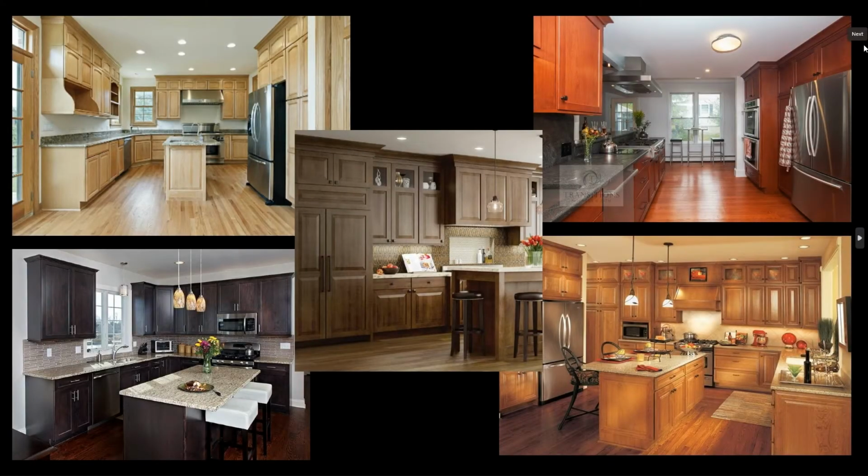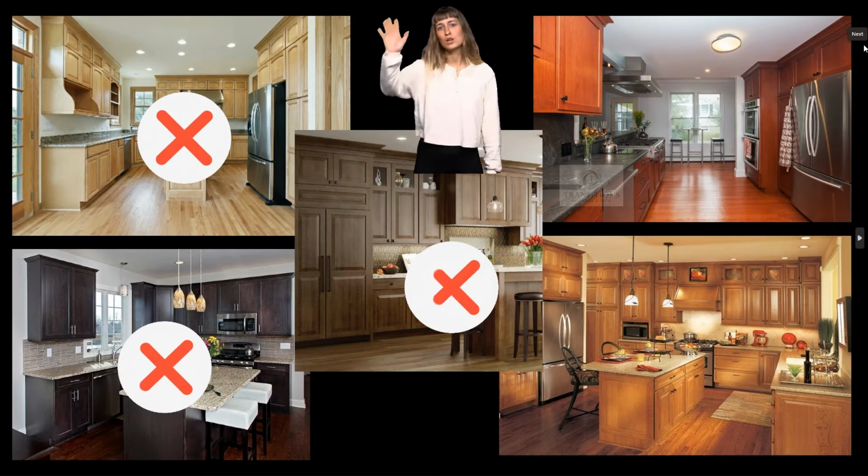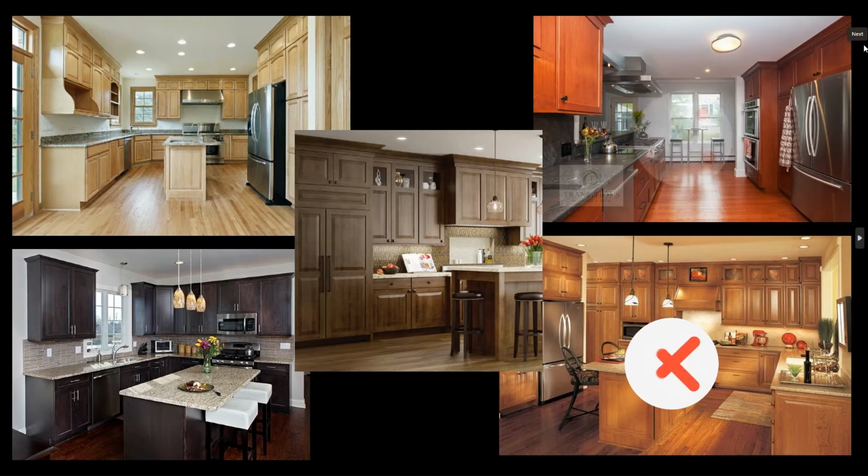Okay, so let's talk about kitchen cabinets and floor colors. So this is a whole entire screen of do not do. And the basic reason is that the floors match the cabinets. So it looks like you cut down an entire forest and built all of your house out of it. And we don't want that because nothing stands out, nothing looks important. It all just kind of blends together.